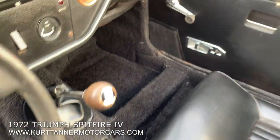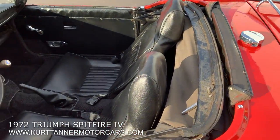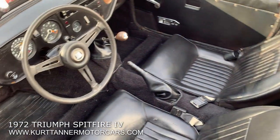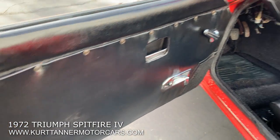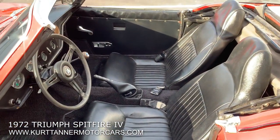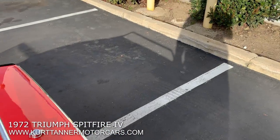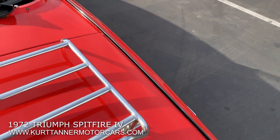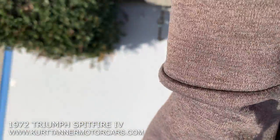Very good carpets throughout. They're in black loop. There's a black soft top fitted in really good condition, even though it's shrunk a little bit. That's the driver's door panel. But there you see a very, very nice original interior overall. It's fitted with this quite attractive chrome luggage rack.